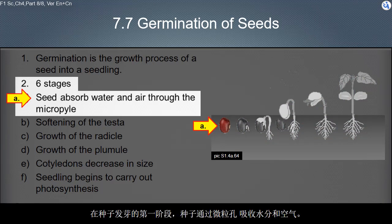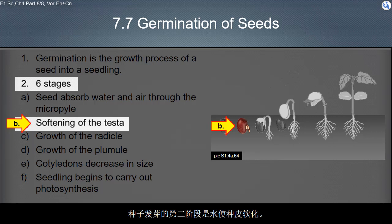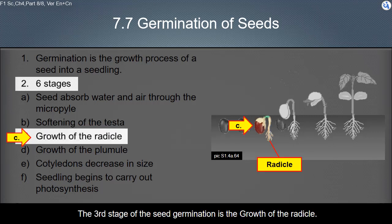At the first stage of seed germination, the seed absorbs water and air through the micropyle. The second stage of seed germination is the softening of the testa by the water.